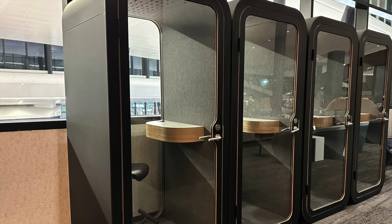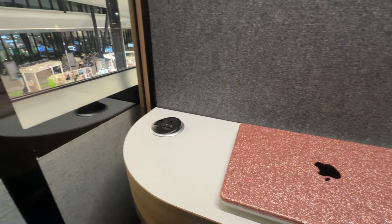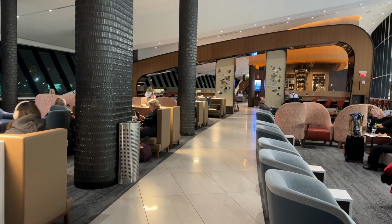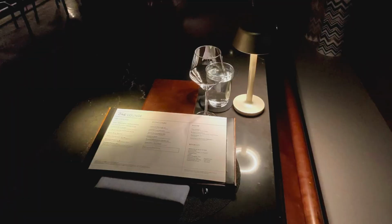I especially liked these soundproof booths where you could make private phone calls, and in my case, I could record voiceovers for my videos in a quiet space. I wish I had one of these at home. It was quite a beautiful space, and at this time of night there were plenty of seats. Since I had a long layover, it was nice to spend time in both lounges.